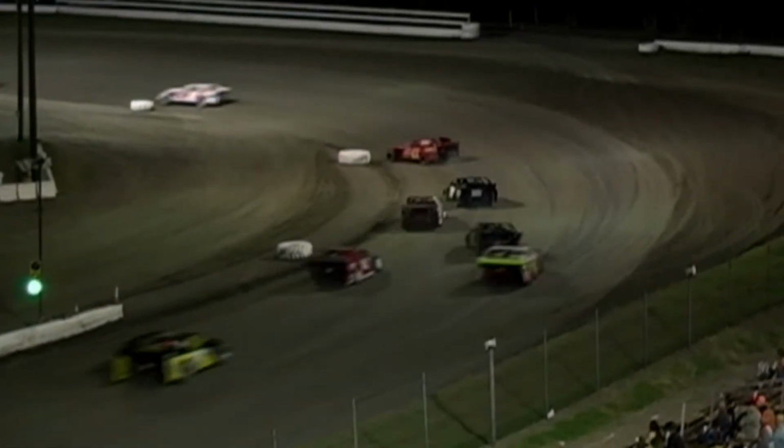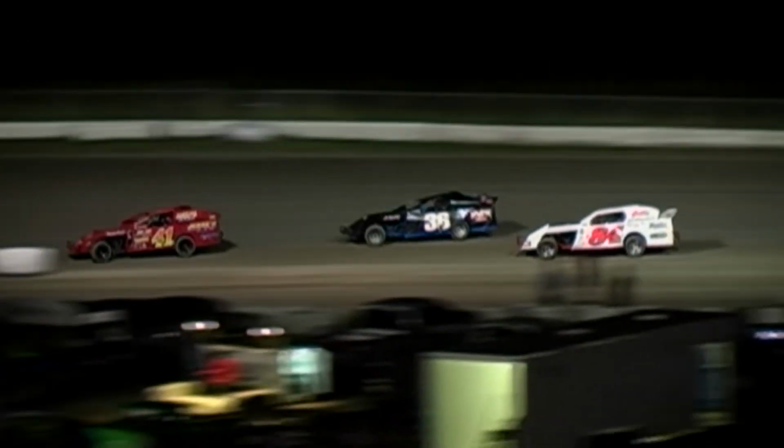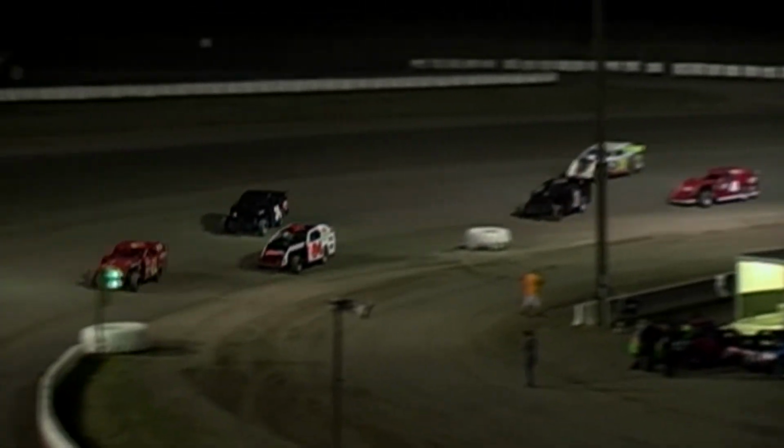McMacken now running in third. Fourth spot belongs to the number 36 of Kenneth Reed, and rounding out the top 5, the 84 car of Tom Lorenz. Sixth place, the number 15 of Josh Graham. Lorenz down to the inside of the racetrack.